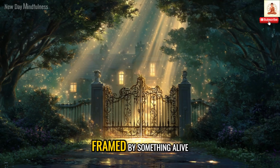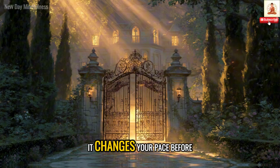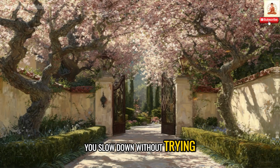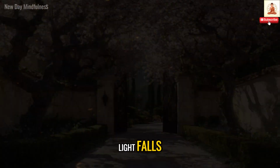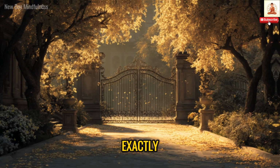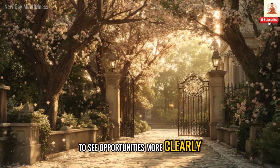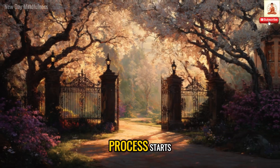But when your gate is framed by something alive, steady, and well-placed, it changes your pace before you even set foot inside. You slow down without trying. You breathe a little deeper. You notice the way the light falls. That shift in mindset is exactly what allows you to make better choices, to see opportunities more clearly, and to hold onto the gains you've worked for. The gate is where that process starts.